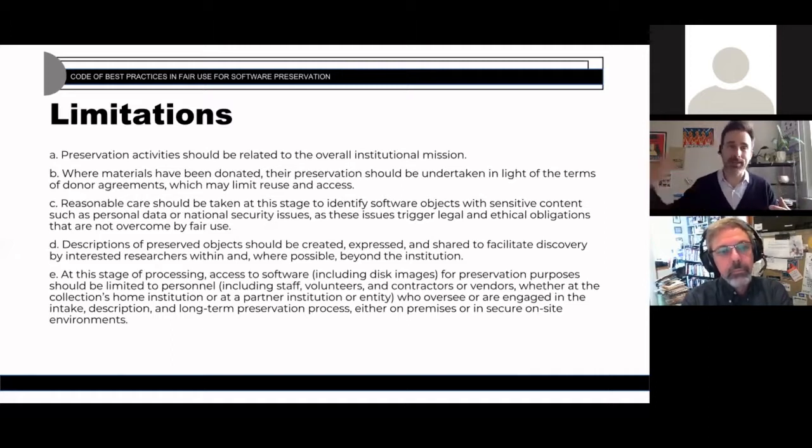So those were the limitations. They're, I think, fairly robust and interesting, but not limiting in a way that I think is going to constrain anyone from doing what they see as an important part of their mission. And I think that's a good place to end up. So now I will turn it over to Peter Jaszi to talk a little bit about principle two.